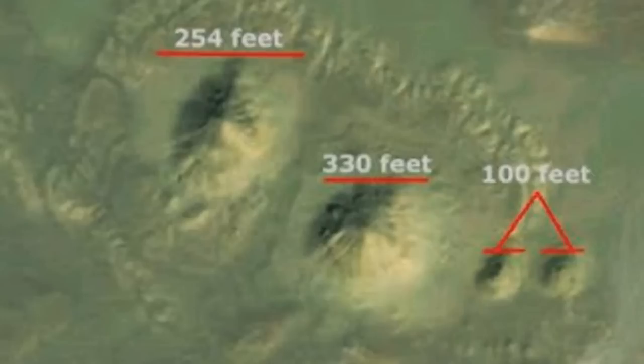Speaking to Sky News the same year, she added that there were also 3 smaller mounds similar to the diagonal alignment of the Giza Plateau pyramids. The images speak for themselves. It's very obvious what the sites may contain, but field research is needed to verify they are, in fact, lost pyramids.